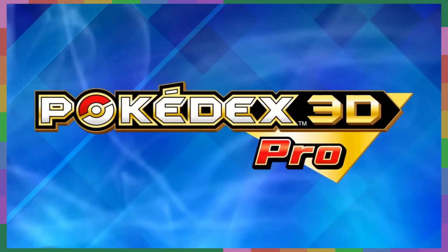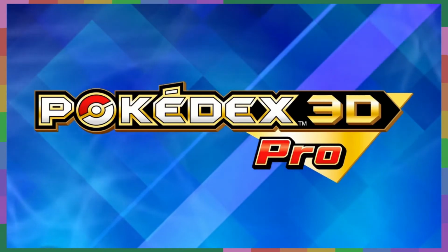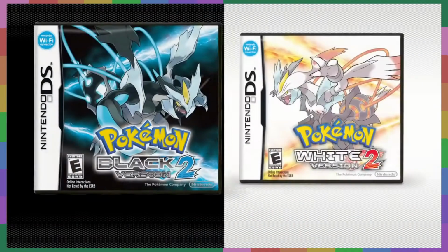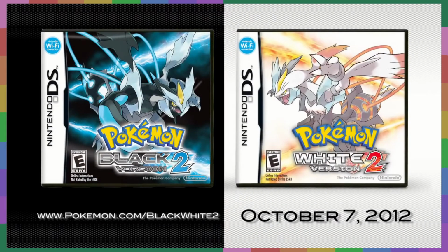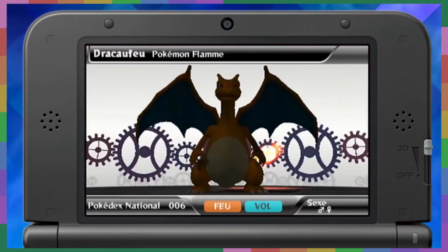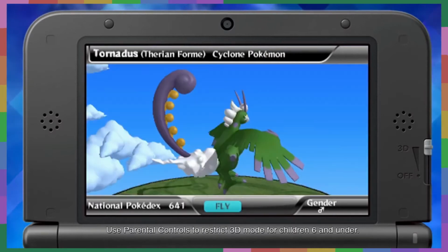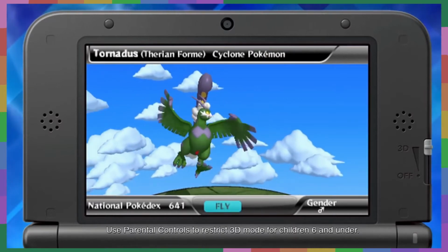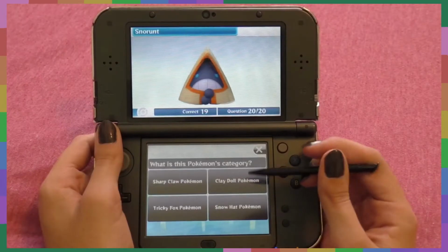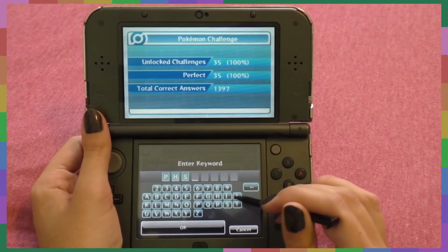Pokedex 3D Pro was released in July of 2012 in Japan and November of 2012 everywhere else, as a companion to Pokemon Black and White 2, which released just around a month earlier for both respective regions. Along with new stuff, it also featured all of 3D's unlockable content right off the bat. It included all 649 existing Pokemon up to that point, with Genesect and the 2 forms of Meloetta being secret entries obtained by completing quizzes that were unlocked via codes.